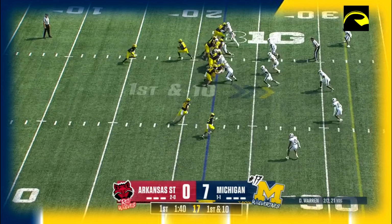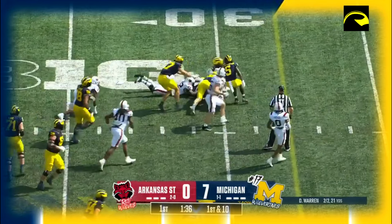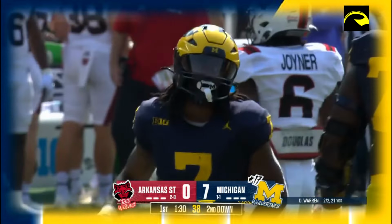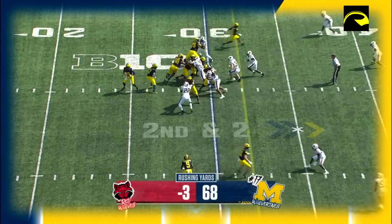1:41 remaining opening quarter. Here's Michigan on their second drive. Give it to Edwards. Breaks out of 1 tackle. Able to get forward up near the 30-yard line. It's a gain of about 8 on the first down run play for Donovan Edwards. 2nd and 2 for Michigan from their own 30-yard line. Ball on the left hash.